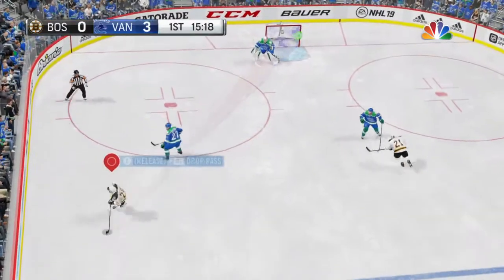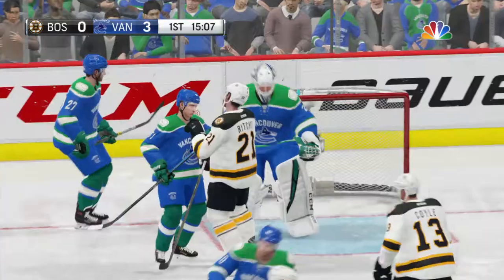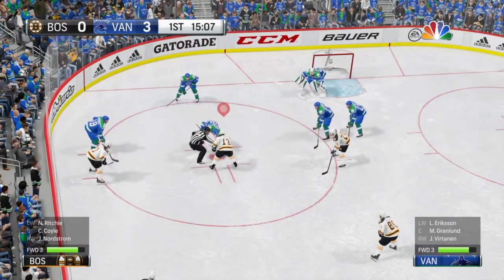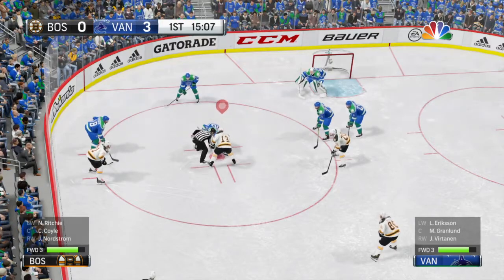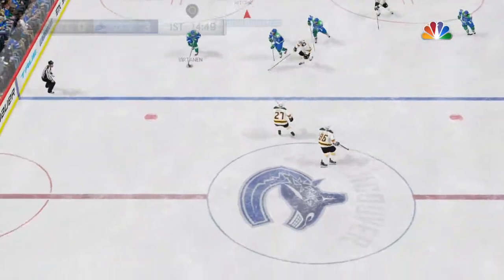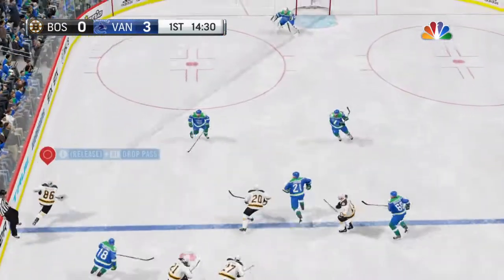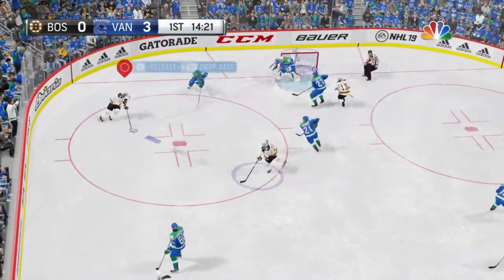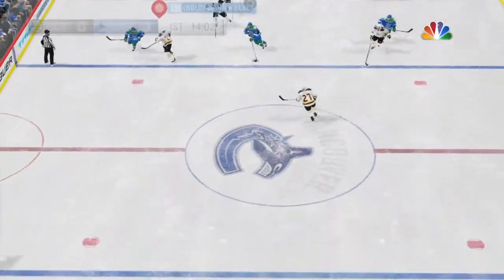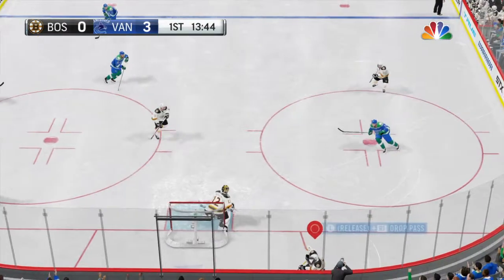Boston's along the wing at center ice. A shot. He caught it, and he holds on. The Bruins prevailing on the faceoff. Wonderful stop. And drives on through center. Terrific determination by Miller. Lets it go. The lane was jammed and it hit somebody. Kane's that offensive line. What a hit that was.